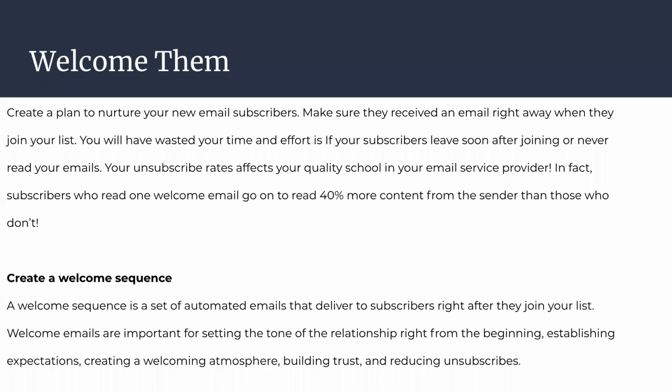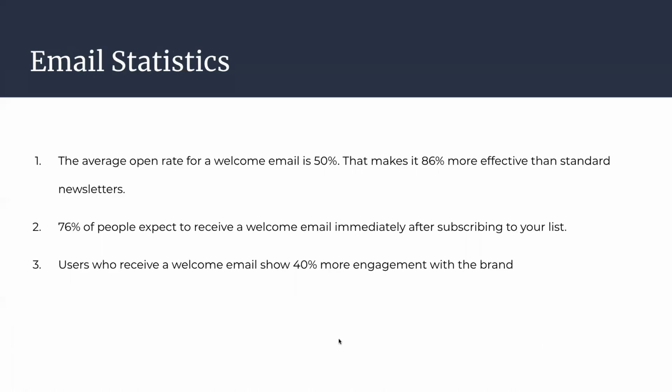This could be anywhere from 1 to 3 emails where you're building trust with them, sharing your story, getting to know them a little bit better. And this will help reduce your unsubscribe rate. So just some email statistics. The average open rate for a welcome email is 50%. And that's almost 80% higher than standard newsletters.